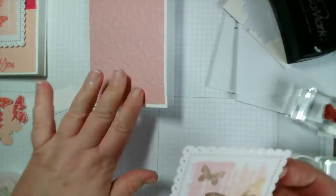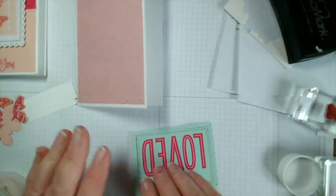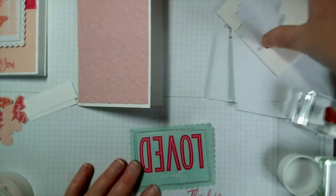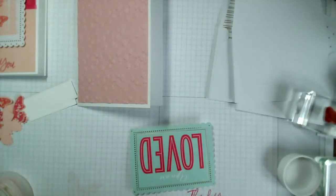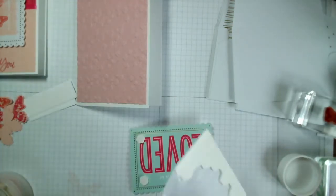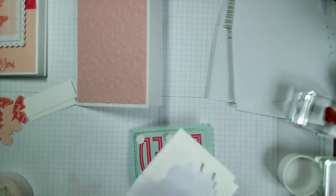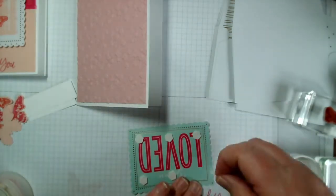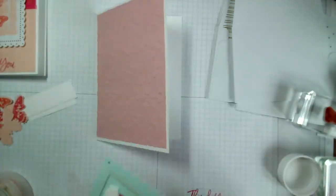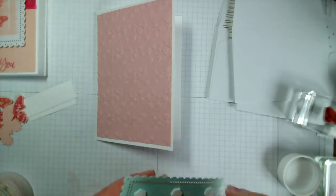I've had you lovely ladies here for a while. So I'm just going to pop that on with some dimensionals, and then go and run some smaller dies through my machine, because I'm always looking for those narrower ones, aren't I? I could use a punch and punch it out.